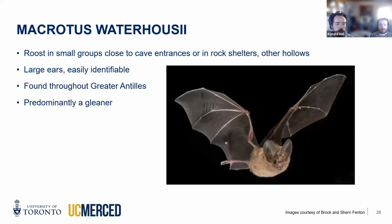So to get started, this is the insectivore, Macrotus waterhousii. We were fortunate enough to be able to catch a handful of these guys while we were working in Jamaica. They're very easy to identify because of how large their ears are. And while this species isn't endemic to Jamaica in particular, it is only found in the Caribbean. So there are other closely related species in Mexico and South America, but not in Jamaica.